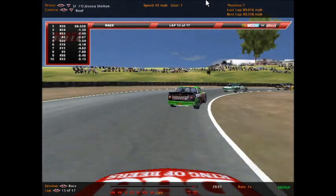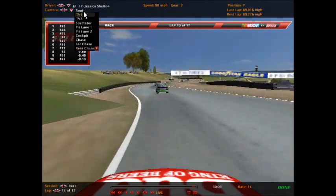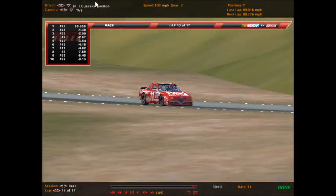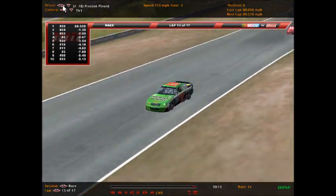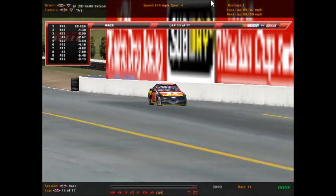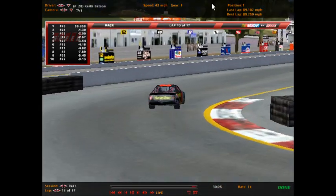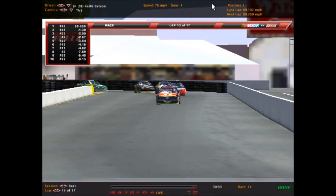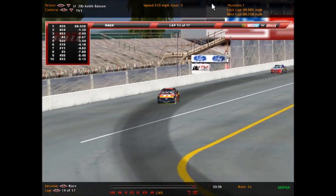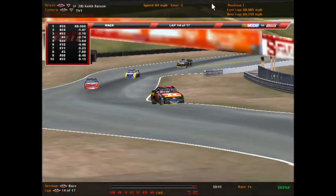Closing up to the back of Preston Ford in 18 as they go through the 7th corner. Nothing doing so far for Jess, but still trying. So far, it's been all about Keith Batson, as he cuts the rumble strips through turn number 11. Right now Sanford's got Zachary Fitzwater behind him in 52, and Keith Batson's just got it on cruise control in the number 20 Texaco Haviland Ford.